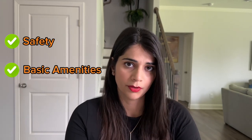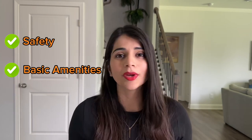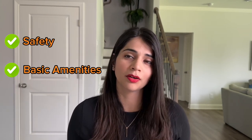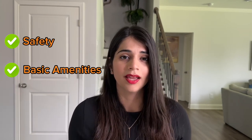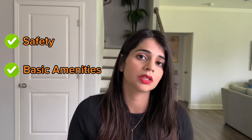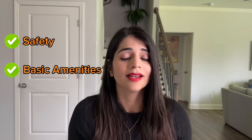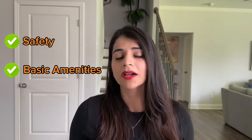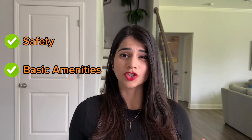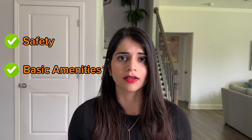Next thing that you should definitely consider is basic amenities in an apartment. For example, having a dishwasher, having a washer dryer in an apartment. If you're going to a city like New York, then you may not find these amenities in a lot of apartments, so you just have to deal with it. But if you're going to a city where you can find these amenities in an apartment or a house, definitely go for it. Apartment without these amenities may be cheaper, but think about how much time you're going to waste if you don't have a washer dryer in your apartment.